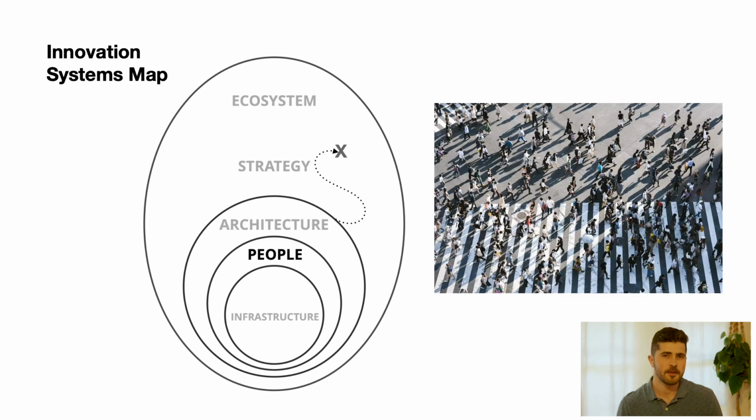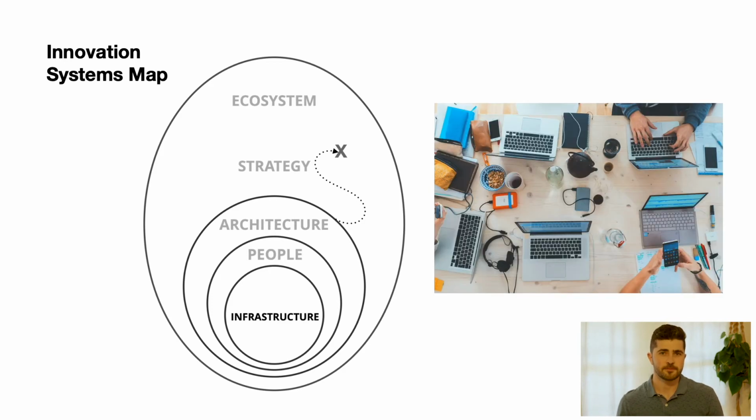Fourth, people. People work within architecture. They work within and shape these structures and systems. People includes leadership styles, working practices, cultural norms, hiring practices, incentives, members, all shaped by the structural architecture the people are embedded in. And finally, infrastructure.